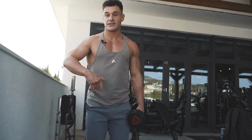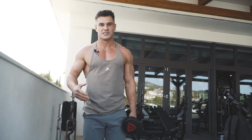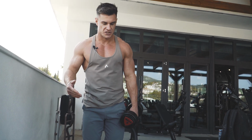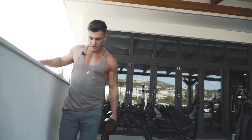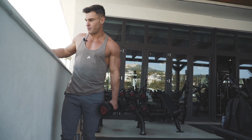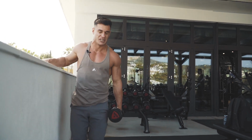You can do them standing, you can do them seated. There's a really good lateral raise machine over there. With Egyptian lateral raises, you're just increasing the range of motion. So some people like to do these lying on a bench like so. Personally, I like to do them leaning over, grabbing anything. We have this perfectly leveled wall here, but you can hang on to a squat rack, a machine, anything.